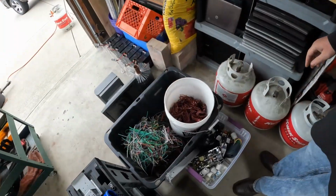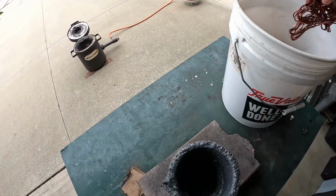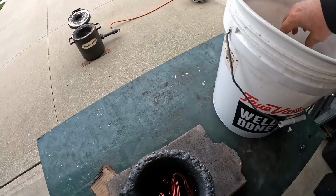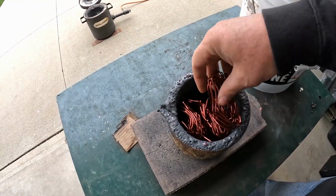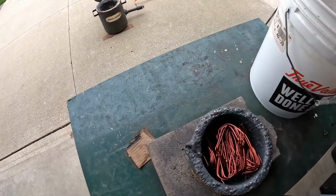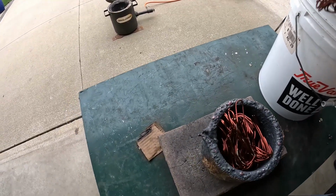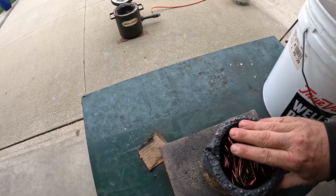Why don't we just melt that copper right now? Why wait? Right there. Let's grab this bad boy. Let's get it on, man. It's Friday night. I'm ready to party. I'm ready to party with some copper. Ooh, I'm going to be doing a lot of batting. This is not compressed down too well. It's all good.